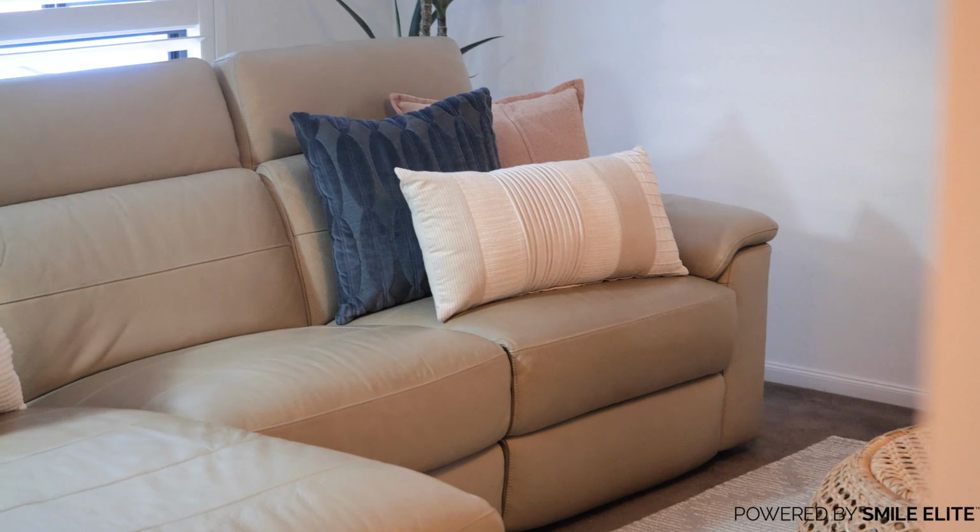The oversized master quarters boasts an ensuite and generous walk-in robe and provides for your very own private sanctuary.